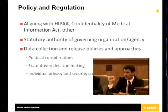So these are 3 models to consider for California, and 3 models we're testing in our interview phase with the many stakeholders, trying to determine what might be most appropriate for California. And as many of the interviewees have been telling us, it really depends on what the all-payer claims database does and what activities it's going to support, which should determine how it's governed, which makes a lot of sense. There are policy and regulatory issues that we need to consider in APCD in California, obviously aligning with HIPAA and any disclosure and privacy and security policies.